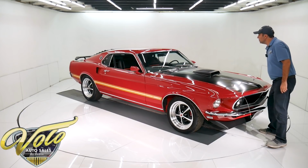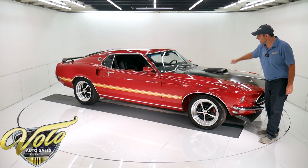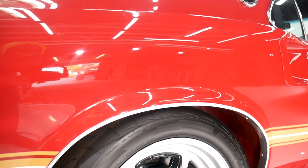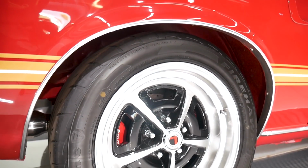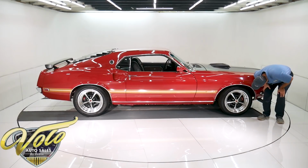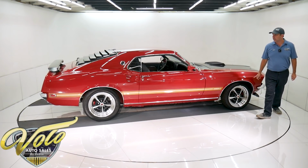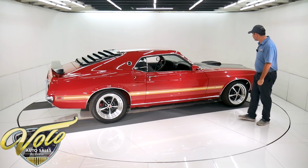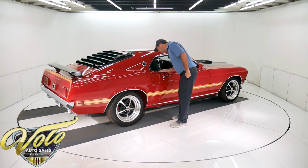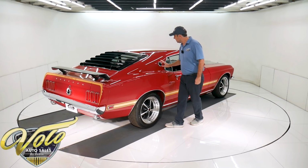The windshield's new. Stainless trim is all new and shiny. Even the wiper arms are shiny. Now these are 17-inch billet, a modern version of the Magnum 500. It's Scott Drake legendary wheels, and it has Firestone Indy 500 performance tires. And the moldings are new. This molding right here doesn't look new, but doesn't look bad. New emblem.